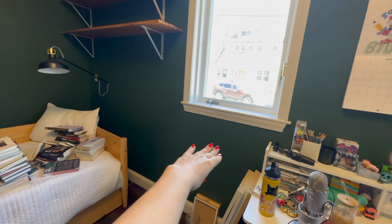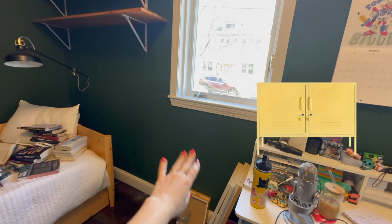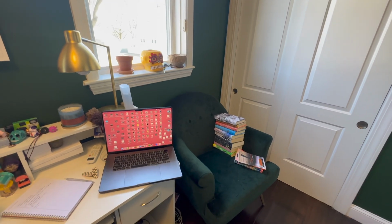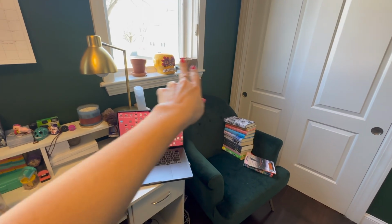I feel like I could use some storage over here, or a little table, or if you have any ideas, let me know. And then I have this chair that I don't know what to do with. It's pretty okay right there right now. And then these are also some knickknacks.